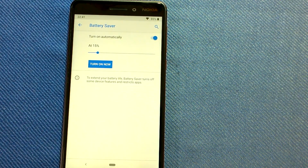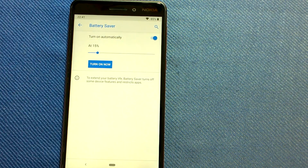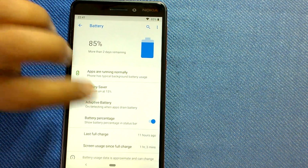Now the battery saver can disable many more things, including the always on display, so that the battery saving becomes much more capable. So if you switch on the battery saver, your battery life will be increased much more than it used to be. Now, apart from the enhanced battery saver, you have something called adaptive battery.